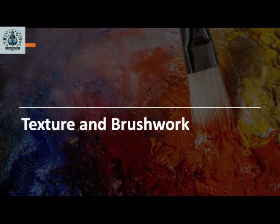Moving on, let's explore the tactile world of texture and brushwork. These elements are not just about what we see, but what we feel like we could touch. They bring a painting to life, adding depth and emotion.